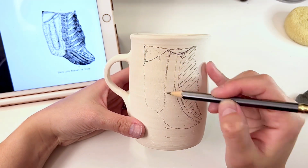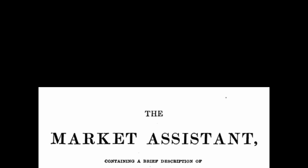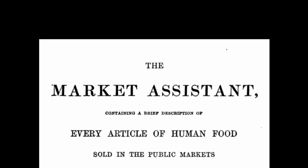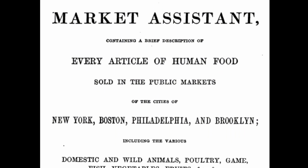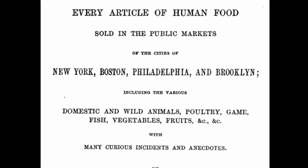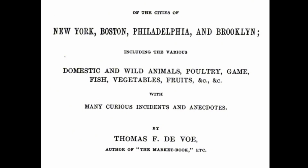So this illustration I'm using is from a book published in 1867, and this book is called The Market Assistant, containing a brief description of every article of human food sold in the public markets of the cities of New York, Boston, Philadelphia, and Brooklyn, including the various domestic and wild animals, poultry, game, fish, vegetables, fruits, etc., etc., with many curious incidents and anecdotes, by Thomas F. DeVoe, author of the Market Book, etc.